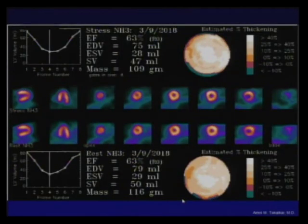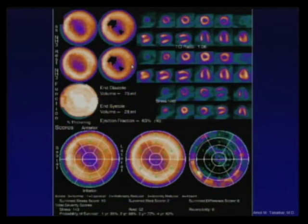You can get many different kinds of information. We gauge the rest and the stress. The EF is 63 on both, so it did not fall much with stress, and you get a nice summary here with all 3 axes, the TID, the rest and stress perfusion, the ischemia and SDS score and all that information. And you also get a probability of survival, 95% at 1 year. It's a lot of information that you can get because of the quantification and other parameters that PET can provide.